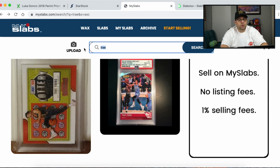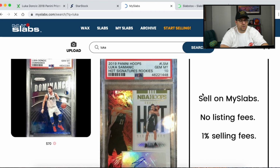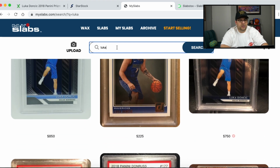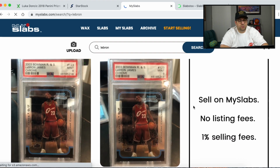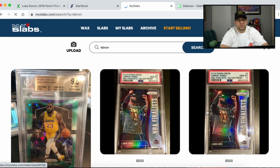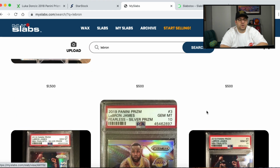Where you look at this and you go, okay, there just aren't necessarily a ton of options here, right? When you click on this, it shows you Luka Doncic, Luka Samanic. That's certainly fine. You can go in here, let's type in LeBron. So it has some options here, and these are just pictures that are coming from the sellers. It's hard to tell whether these $500 examples are really in line with what is actually readily available on eBay or other options. So it's kind of hard to tell.